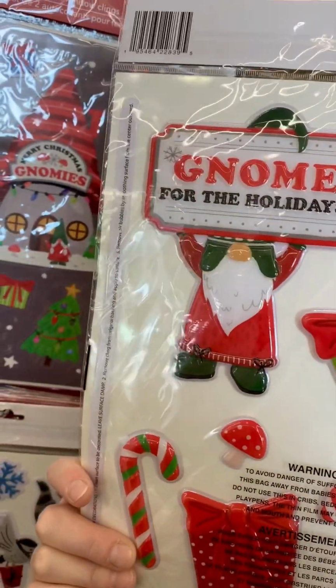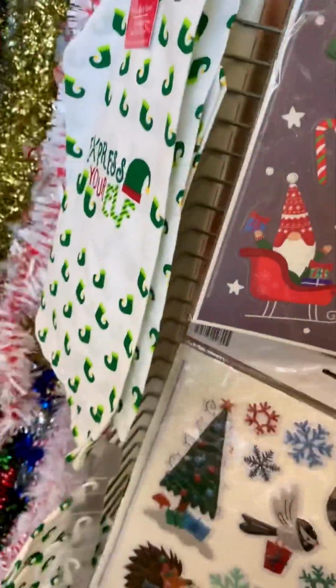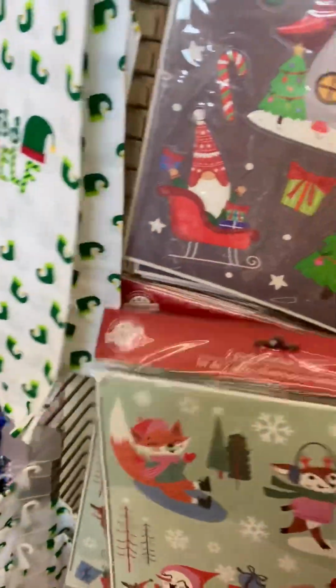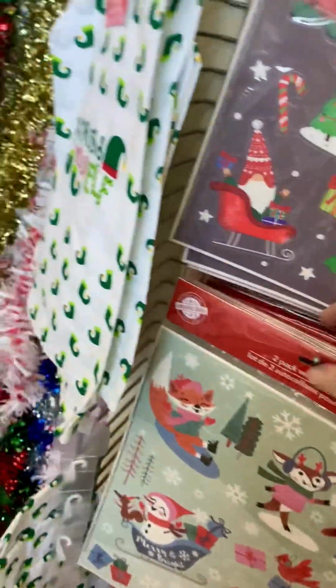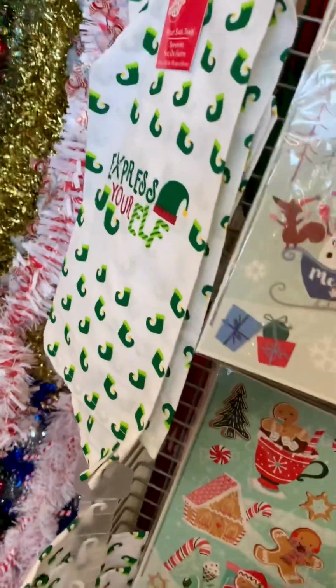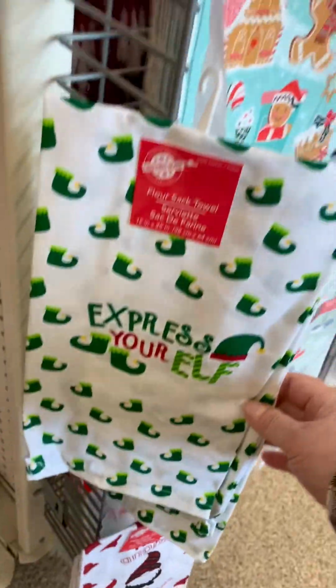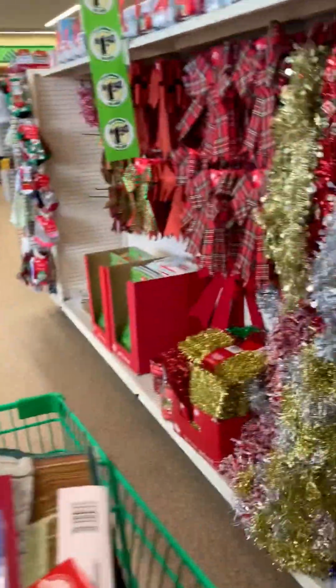Merry Christmas, gnomies. Oh, look how big they are on the back. Oh, that's cute. Should I get that? 2-pack window clams. What's this one? Mm. Is there anything else? Oh, there's a gingerbread one. Let's see. Look at the gingerbread one. Yeah. I'm gonna get it. For Christmas. Express your elf. Cute. Okay, I think I'm gonna go.